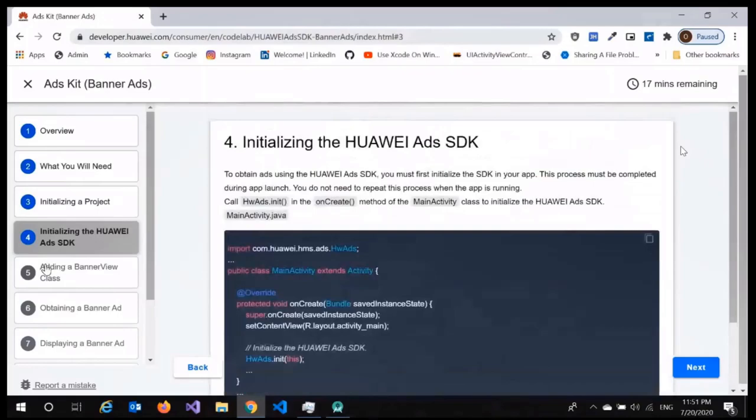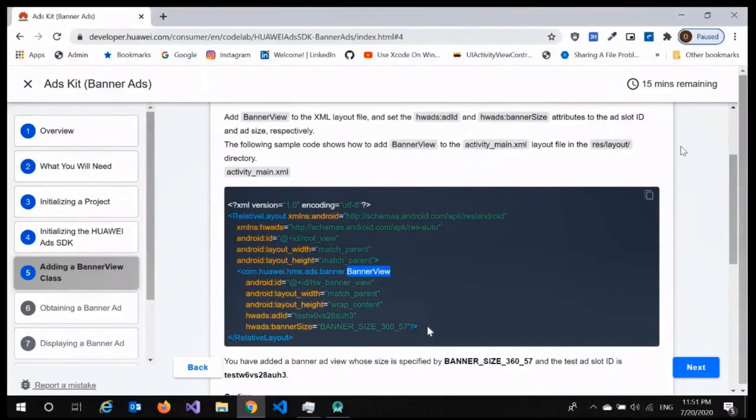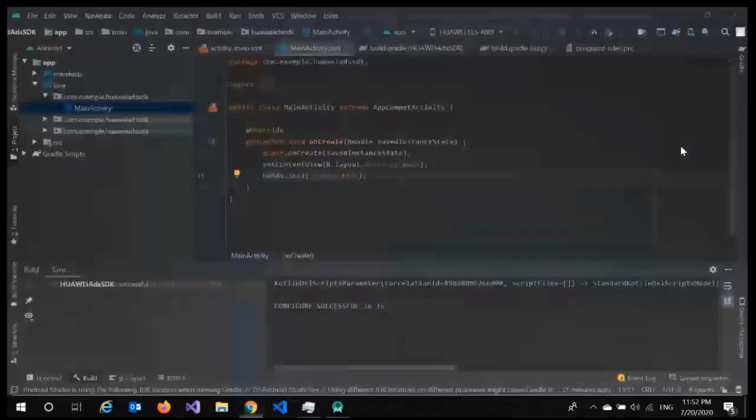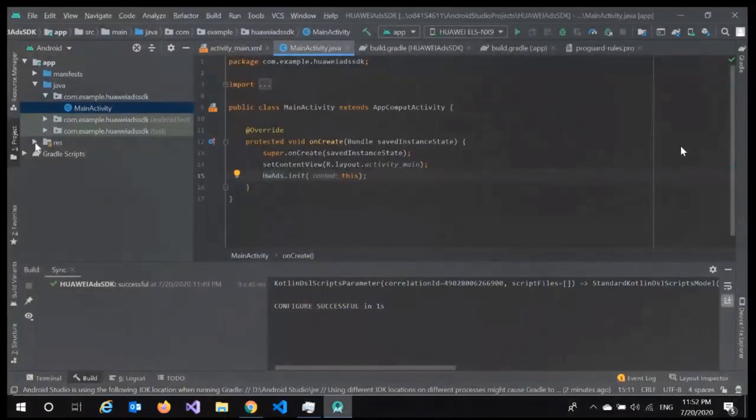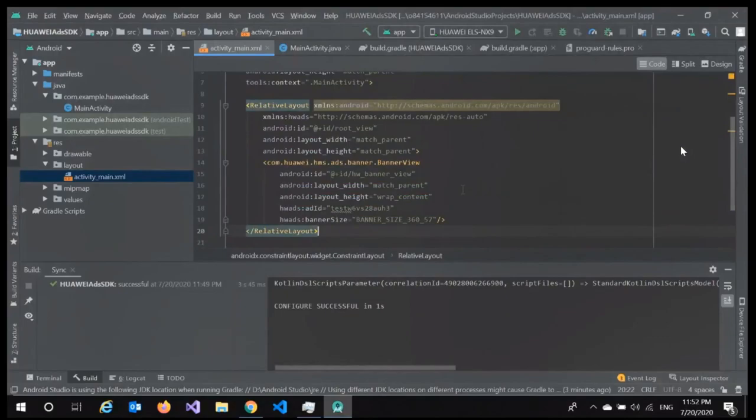Okay, now we need to add a banner view class. Actually, the banner view class you can make in two ways. You can create it in the XML file, or you can make it from the code itself. So you will find the banner view in the XML file like this. I will copy this one and put it in the main activity. So I will replace this one. Oops, I need to copy and paste it at the old place like this. Okay.